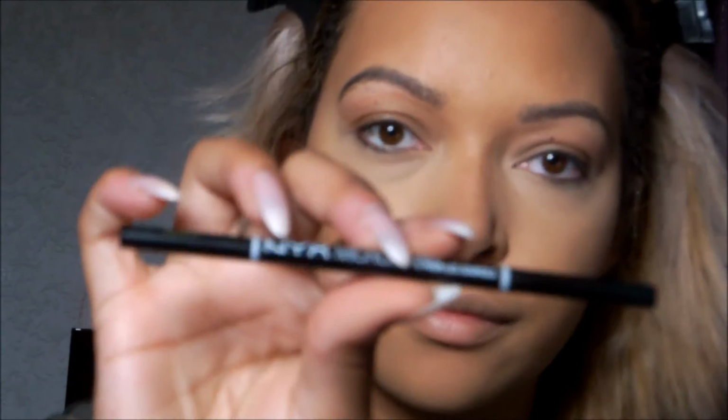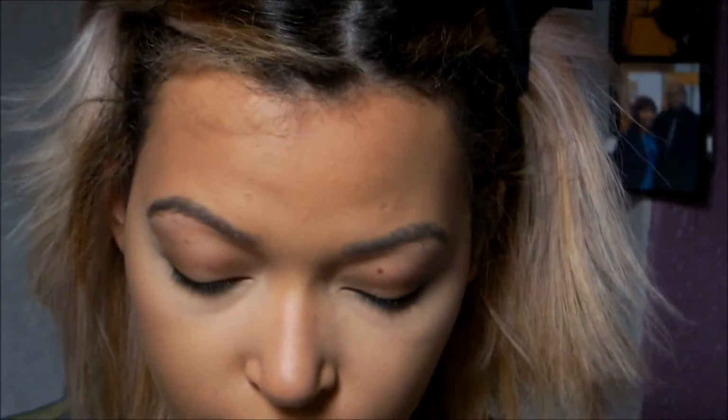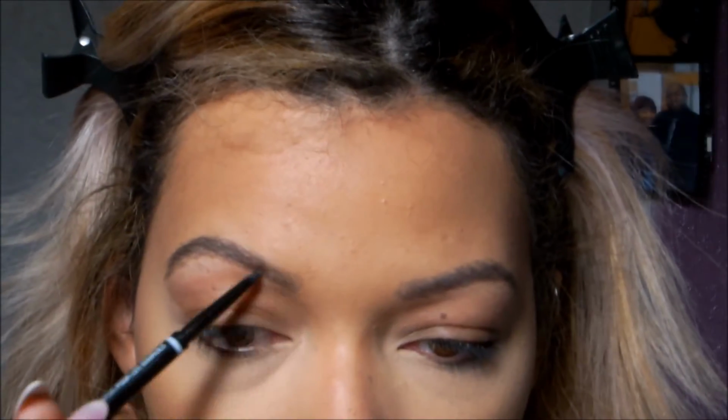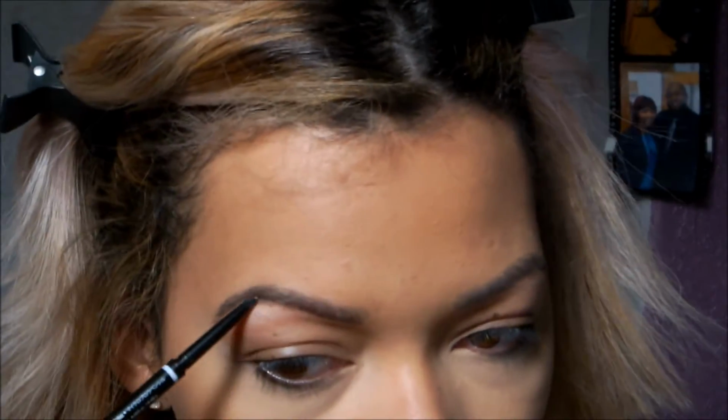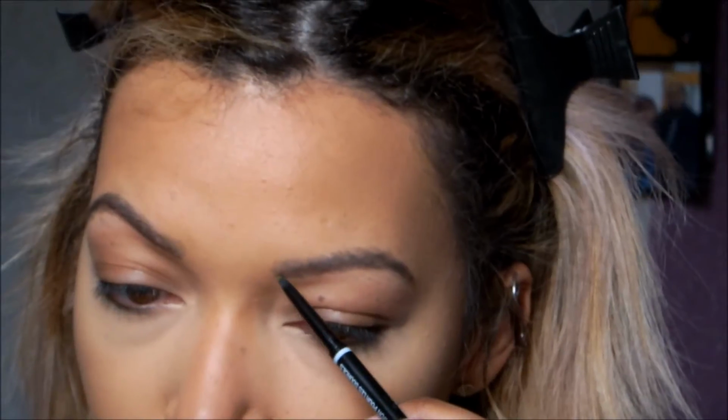Nothing too spectacular. And I'm going to fill in my brows. I did tint my brows last night, no, 2 nights ago, so it looks like I've got a lot more going on there than what I actually do have, so it's a lot easier for me. So I'm just taking my NYX Micro Brow Pencil, drawing the line at the bottom and then drawing the line at the top.